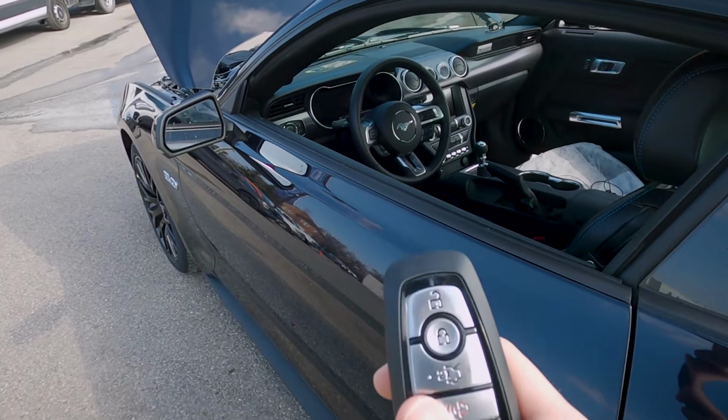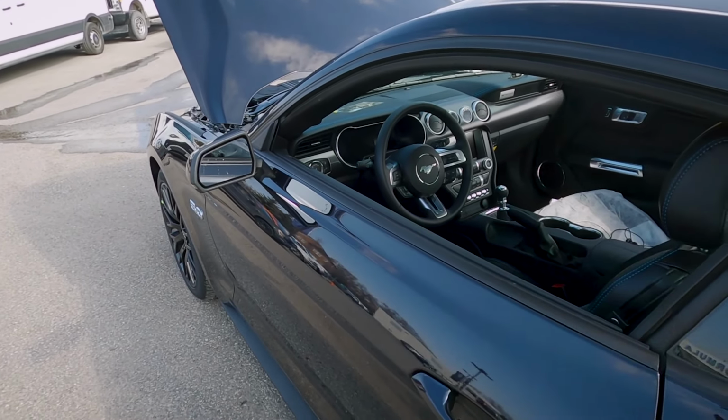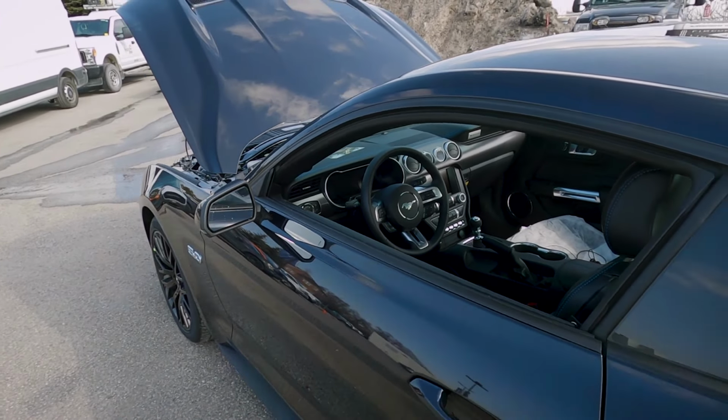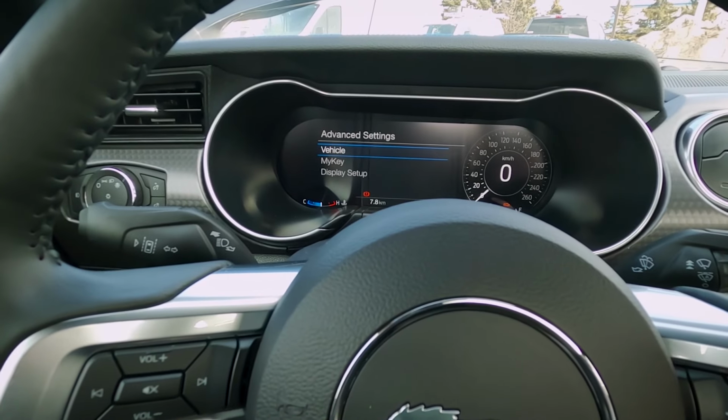Now, one thing to note, it is auto window down. You can't press the lock button and raise them back up. So it's auto down, and then you just have to manually lift them back up instead. So really, really cool feature. Next up, that is actually the basics of the vehicle.